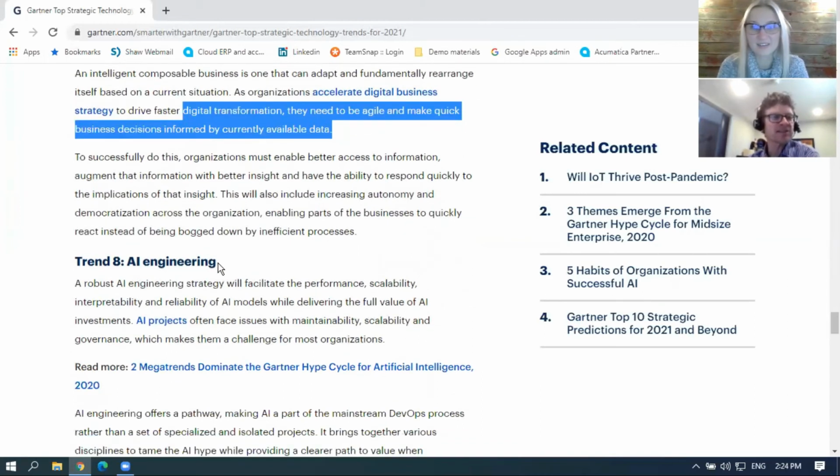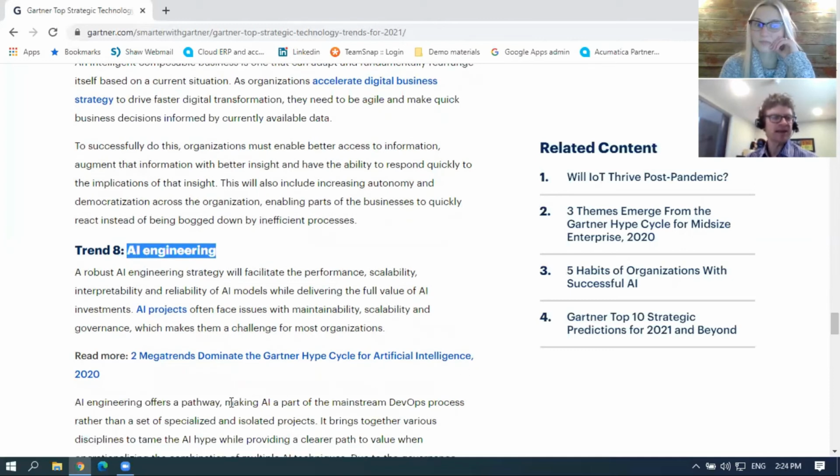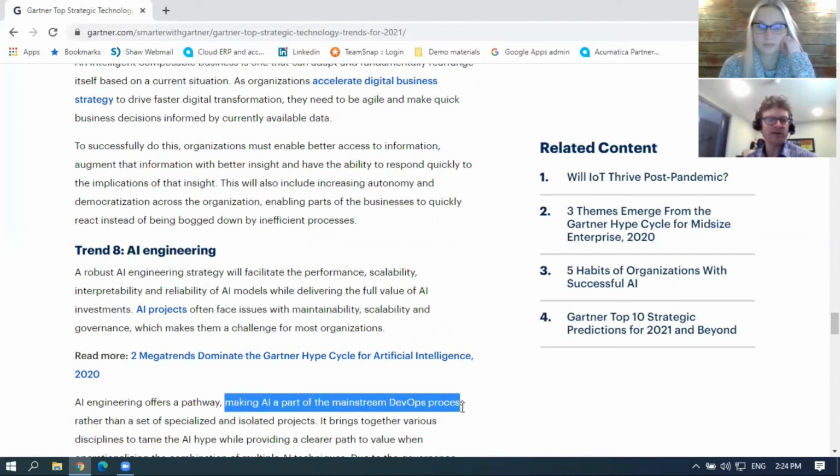AI is something that consistently pops up when people are talking about trends for 2021. It popped up in the trends for last year. One of the key things is that it's one thing for people to come up with pie in the sky ideas about artificial intelligence or machine learning, but the point they're making here is making AI a part of the DevOps process.